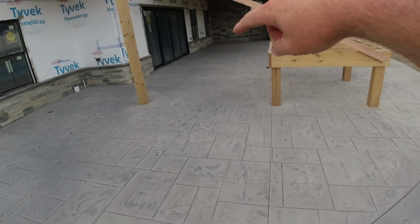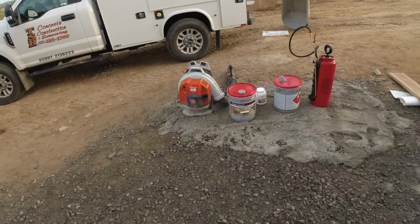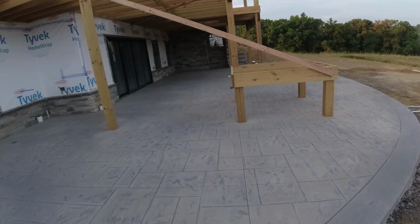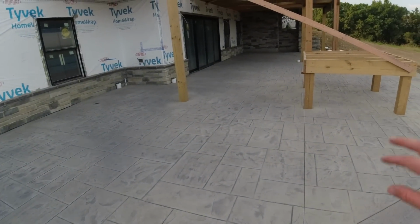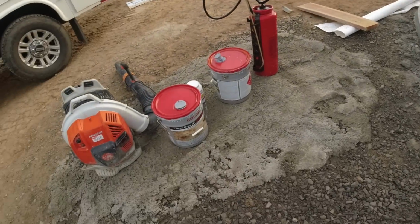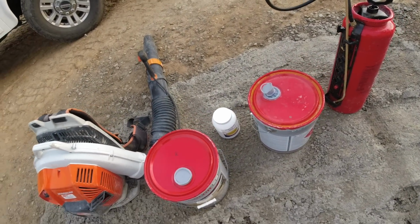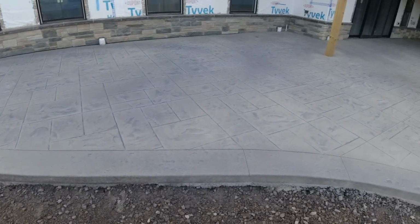I see a little bit of topical debris back in this corner here, but that's why we bring our leaf blower, so we can make sure there isn't anything like that on the surface before we seal it. So we're gonna get it leaf blowed. I'm gonna get our sealer mixed up with our traction grip right there in that white bottle, and we are gonna go ahead and get it sealed.